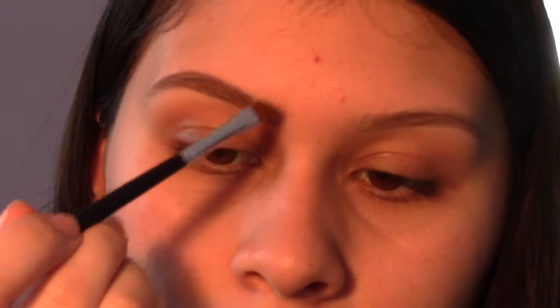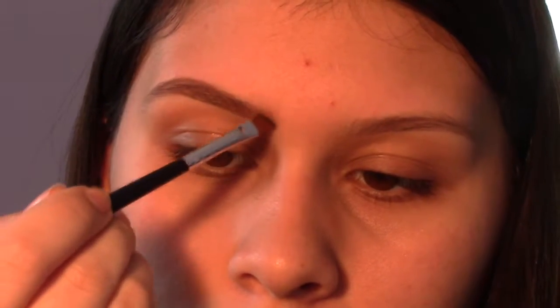Like so. And then I'm taking the same color and I'm gonna fill in the front part. So I kind of just flick up when doing so. You kind of just go with where your hairs go, so obviously up. And I just kind of flick up. During the summer, I really like a natural eyebrow, so that's why I'm not doing too much of an intense eyebrow.